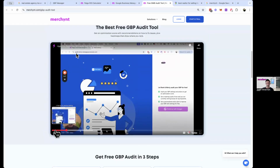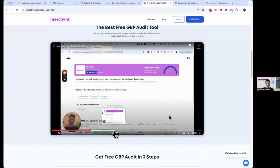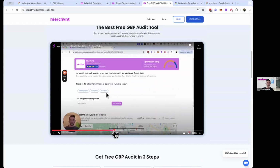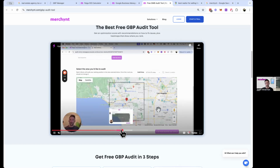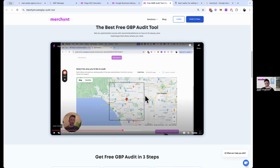So here, you'll basically just log into your Google account. You'll select the Google profile that you want to do the audit on. You'll pick the keywords that you want to audit. Basically, it's going to suggest them for you, and you can just select them. You select the area that you want to get more clients from, and obviously, you would like to get clients from your entire state, but do your best to hone in on your specific city.